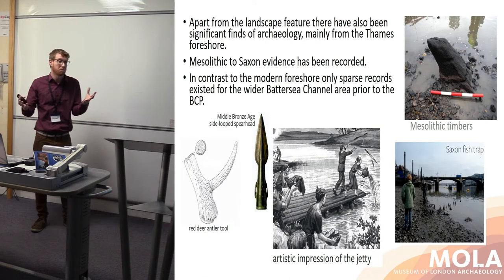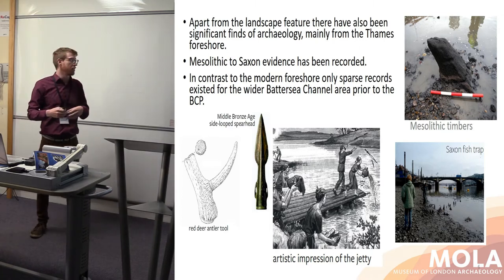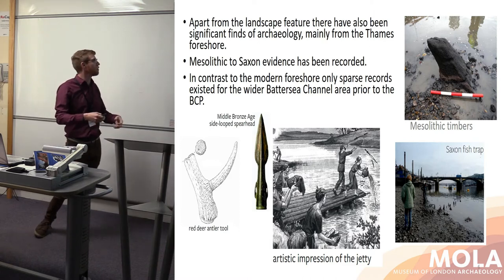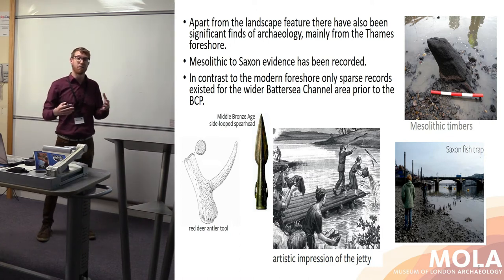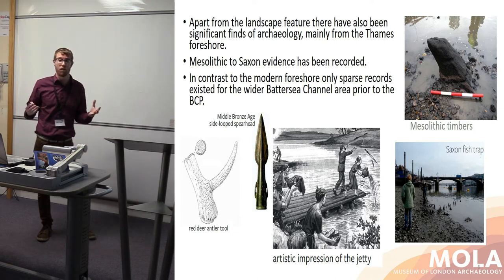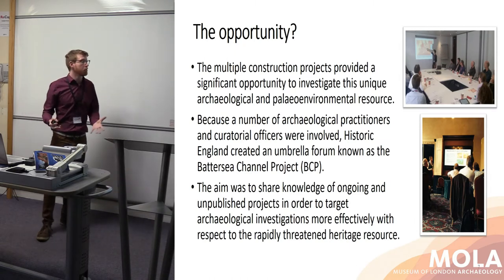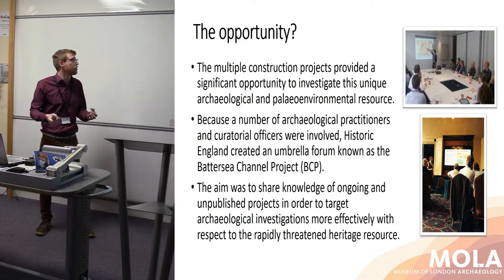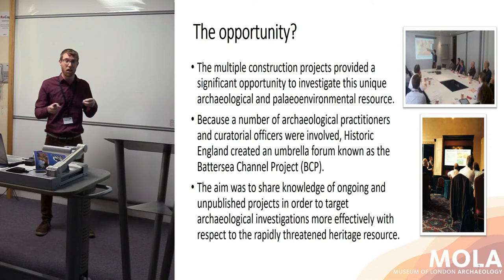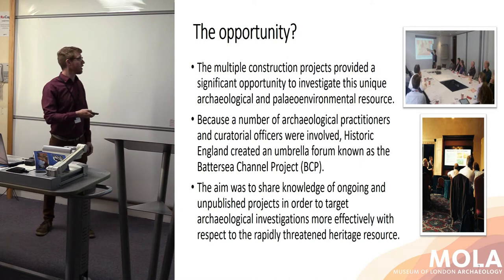But apart from that, we've got the archaeology which was of interest in the area. We've got medieval timbers, Bronze Age artifacts, Anglo-Saxon fish traps. But these are all predominantly found on the foreshore, and we didn't really have a very extensive archaeological record for the landward part of this area. So the opportunity presented to us, this amount of development, gave us a significant chance to investigate this unique archaeological and geomorphological landscape.